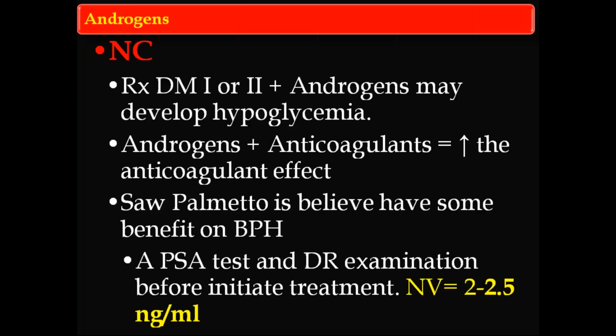Androgens and anticoagulants are going to increase the anticoagulant effect. Why? Because of calcium. You increase calcium, calcium is part of the coagulation process, right? So the cascade, the secondary coagulation that at the end produces the fibrin. So saw palmetto is believed to have some benefit for BPH. It's under study. Some people recommend it, some other people don't. Doctors, we don't recommend saw palmetto at all.